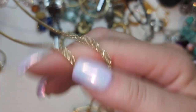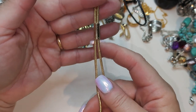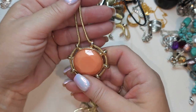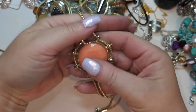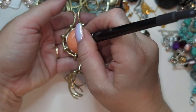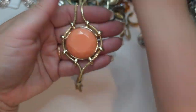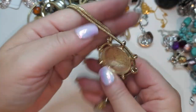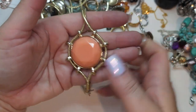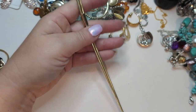So we have a gold tone chain. Now we have kind of like a bolo necklace thingy going over here, and then we have a pendant and a gold tone chainy tassel. This one is not even glass, it's a plastic cabochon. Looks like whatever you have on the boats, or yeah, I don't know.